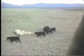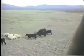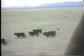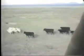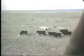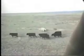These cattle have been in association with the sheep over a period of a number of months and have become very tolerant of the sheep, though in no way are they bonded to the sheep. Now, as the dog is called off, you'll notice that the sheep move as an independent group to the east, and the cattle leave in another direction.